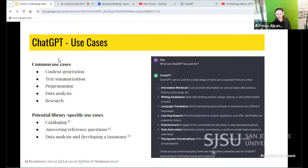But libraries have also explored using ChatGPT to answer reference questions. And here at Palo Alto City Library, actually, they use ChatGPT to do a lot of data analysis and help them develop a taxonomy for their website. And they also wrote an article about that, which was just published a few days ago, I think.